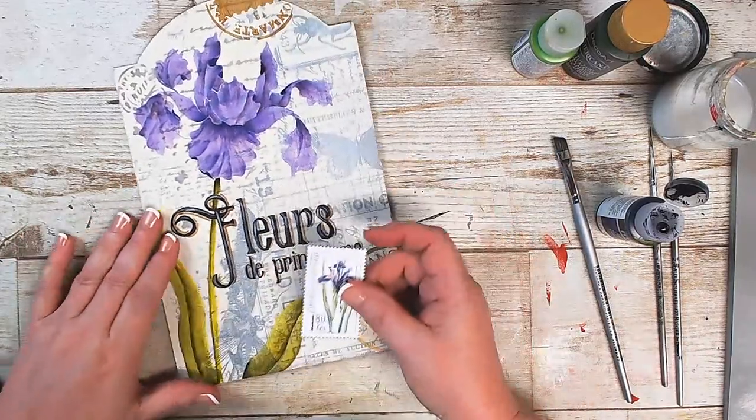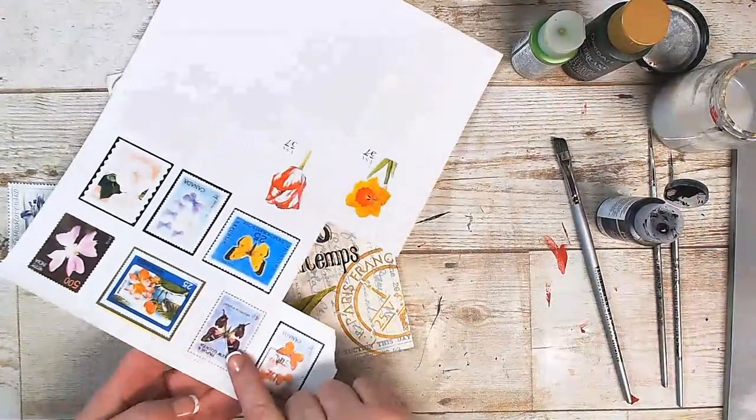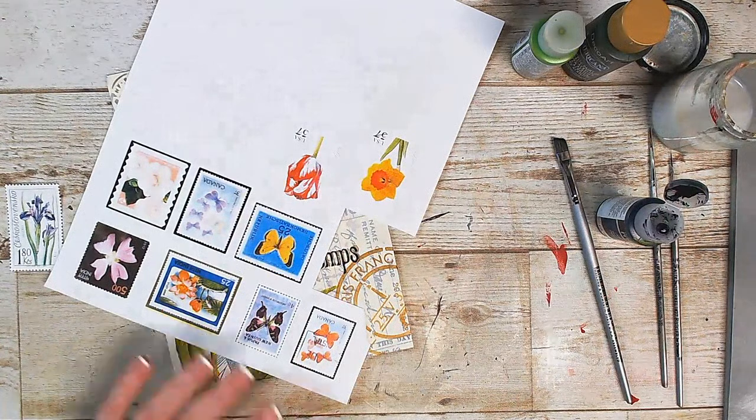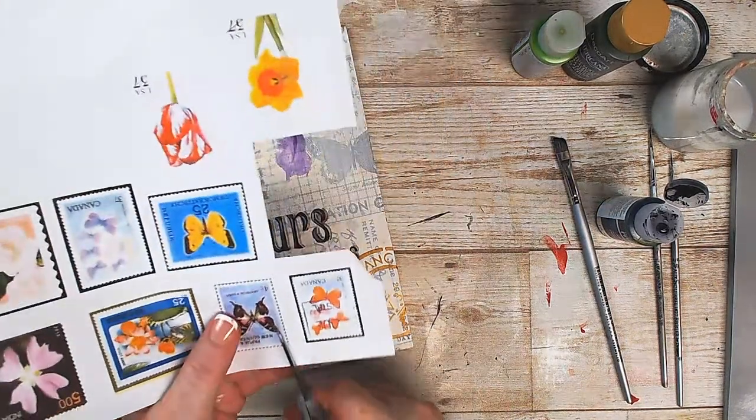Or I could use a smaller stamp. This little one down here with the butterfly on it would be fine. There you go. The only reason I chose these particular stamps is for the coloration in them. I wanted something that was going to fit in.